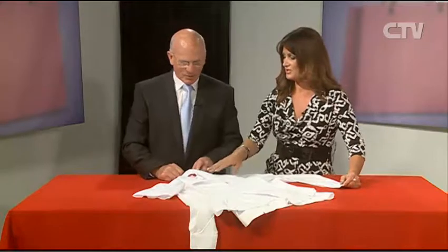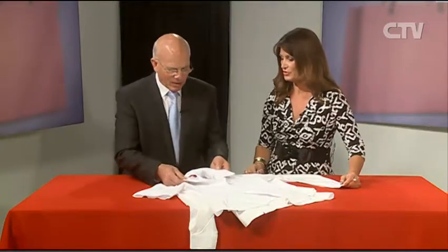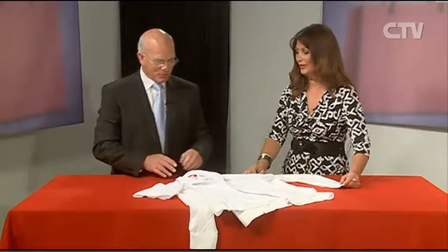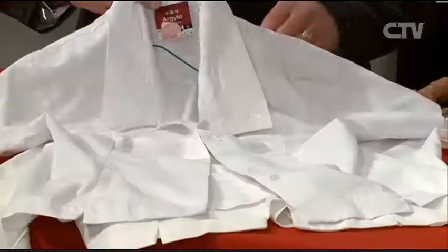So what can you do about it? Because the garment's ruined. Absolutely. Do you take it off and put a new collar onto it? That is one way, but we have a miraculous process called retexturizing, and we can retexturise it.